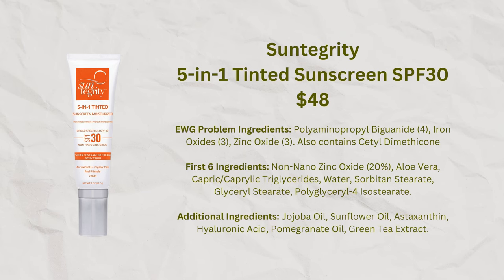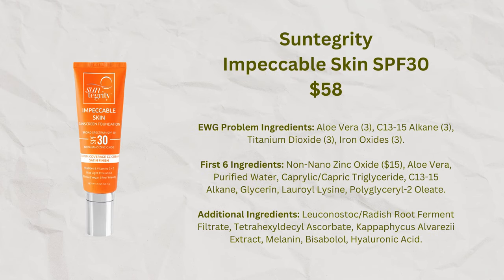And then Suntegrity, there's a couple of different products here. I have not tried those products yet, but I think that I might pick up one of them. Probably not both. I'd probably pick up one or the other, because a lot of people do seem to be saying good things about them in the reviews, and it doesn't seem to have, as far as I can recall, any natural processed fragrance in it.